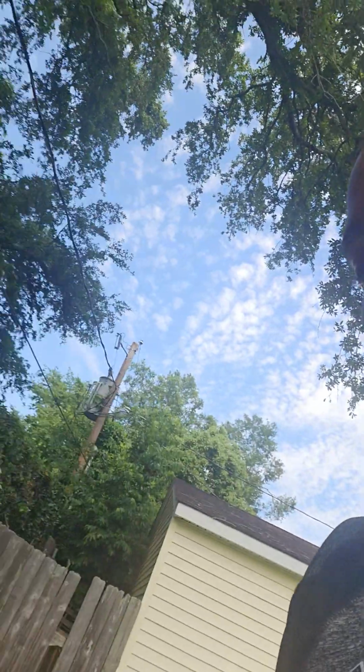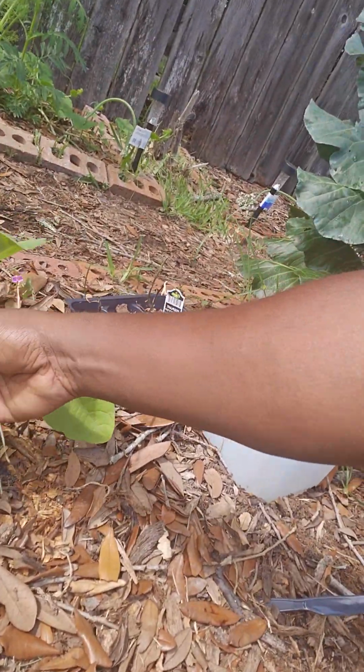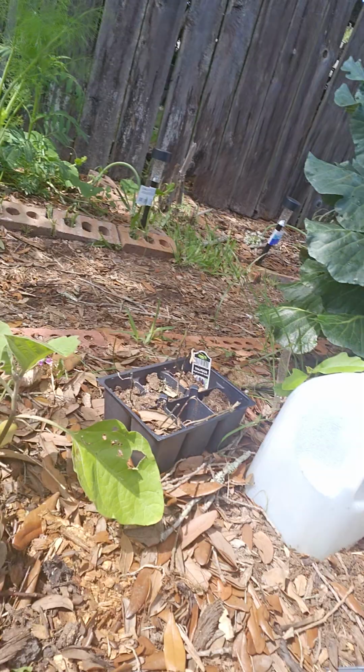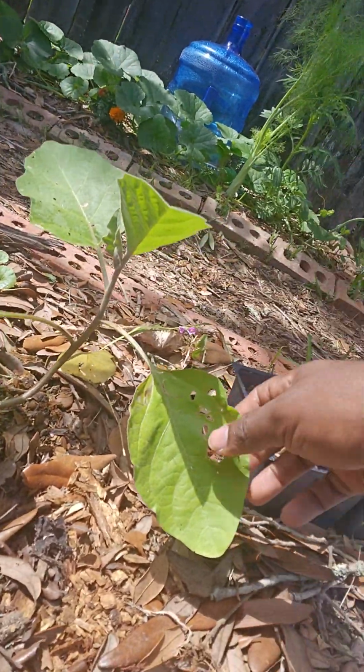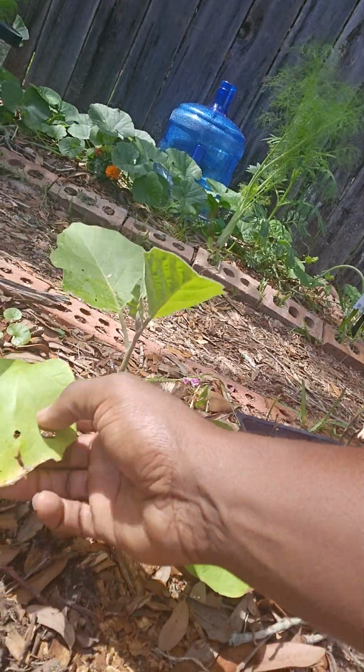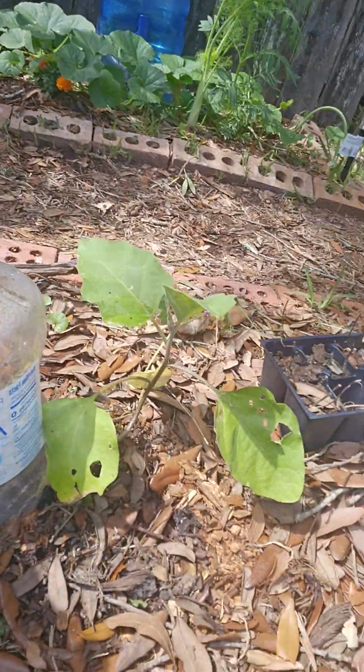But we'll see. I got this eggplant from Lowe's. It was on sale. It's doing okay. Got a little damage from some bugs, but it's holding up okay, so we'll see how this does.